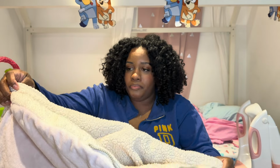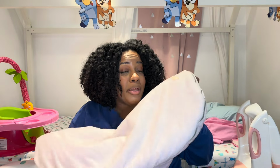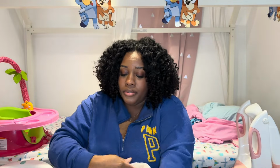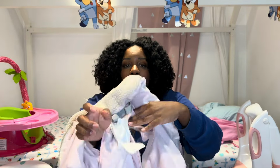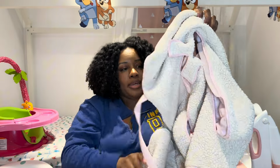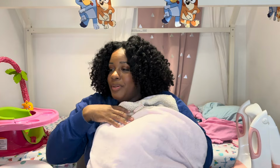I'm pretty sure other brands have duplicated it, but they also have a bigger version. I have a bigger version of this for toddler size. Depending on how big your baby is, you could use this up into a year. All you have to do is put the straps of the car seat through here, and boom, you put your baby in there, and then you bundle them up, and they're nice and warm.